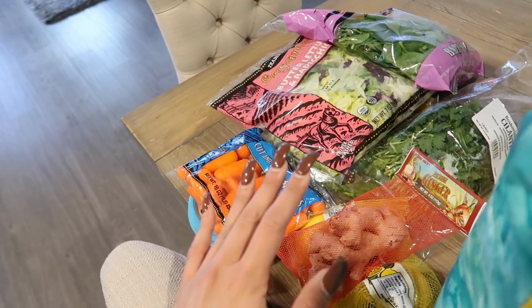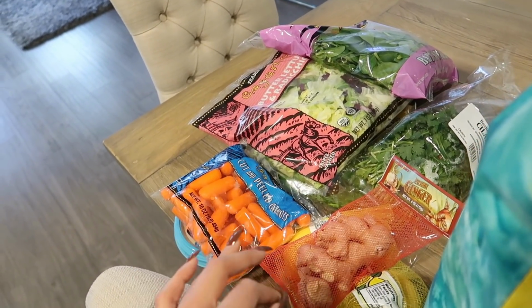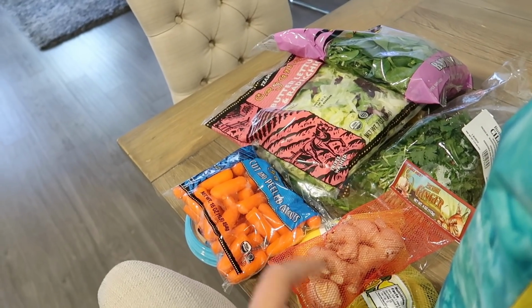So let's say you're a person that does not like fruits, you don't like vegetables, try buying it as organic produce and tell me that you don't taste the difference. I promise you, you will. It actually has flavor and it's so tasty.